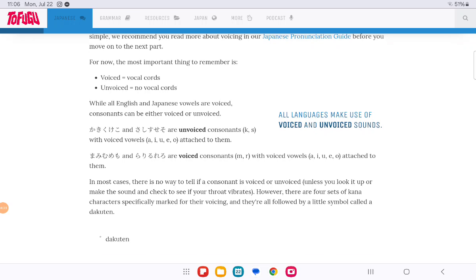And then M, R, are voiced consonants. Keep in mind that these M and R are sonorants, which are almost always voiced. There aren't that many examples of voiceless sonorants out there. I think if they wanted a better example, they should have used obstruents.